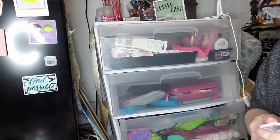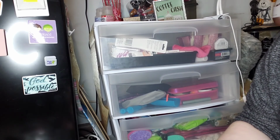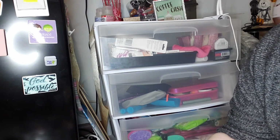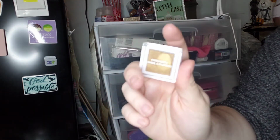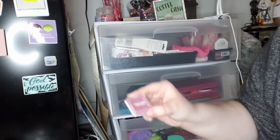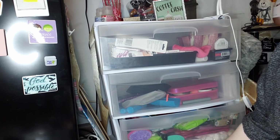Eyeshadow in, this is gold. And I think that this is by, I don't remember who it's by, but I know I got it from Dollar Tree. This next one, I'm not going to open it up because you guys can tell the powder broke, but it's this really pretty pink. Again, I got this from Dollar Tree as well. I think I bought them separately.